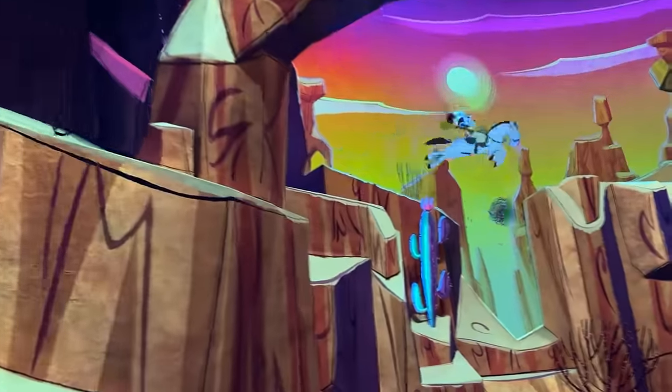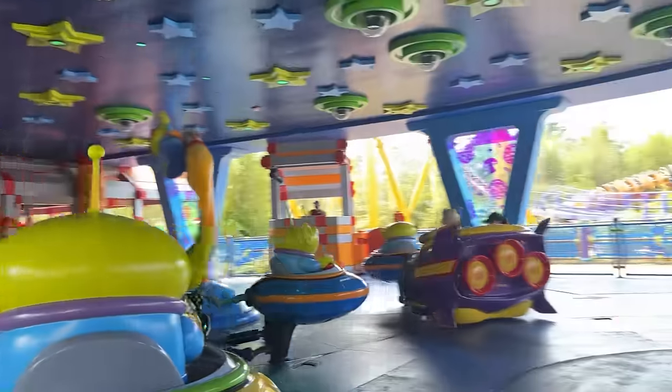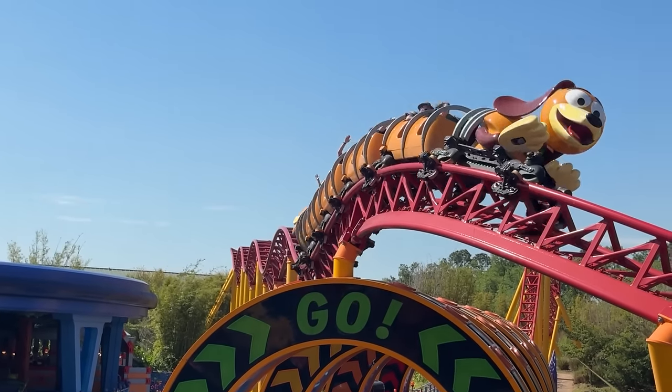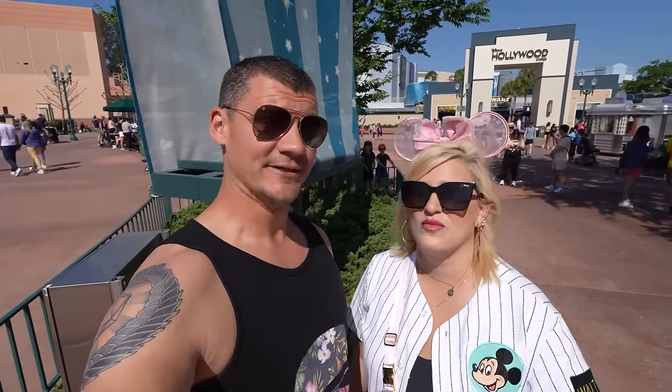Now, there are only currently 8 rides here in Hollywood Studios, but they're all bangers. Every single one of them. You got Rise of the Resistance, you got Tower of Terror, Slinky Dog Dash, and many, many more, so it's our toughest challenge yet. We better get to it. Let's get into it. On with the show.